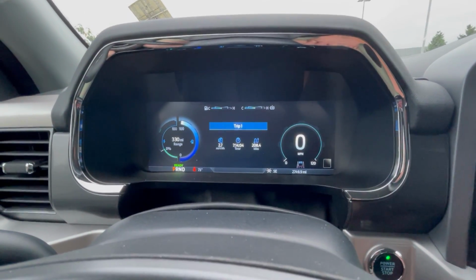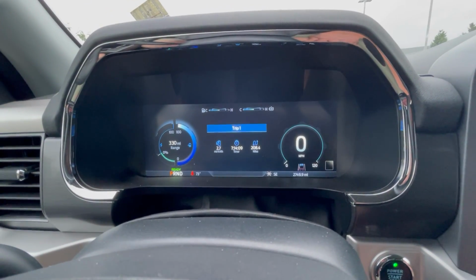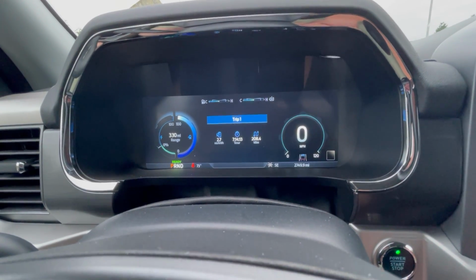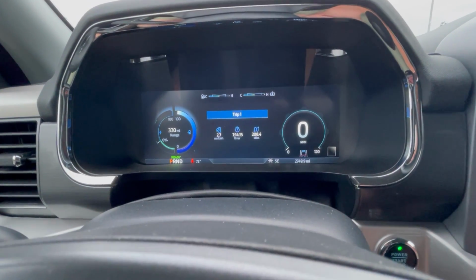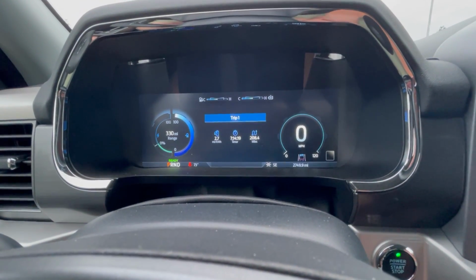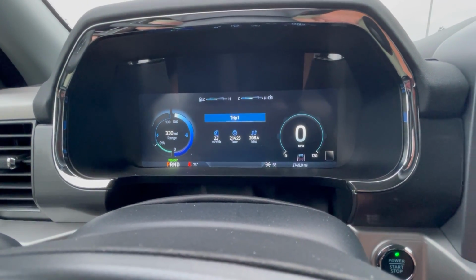And I think that the point of that is intentional. I think that Ford is trying to tell you, hey, this truck can go 300 miles on a charge. You don't need to worry about that number all the time. But those of us who've driven EVs for a while are used to looking at that number, and the fact that it's not there just sort of bugs me. Probably shouldn't. This truck's got a lot of range.